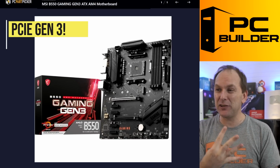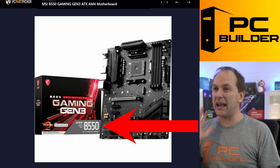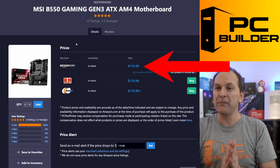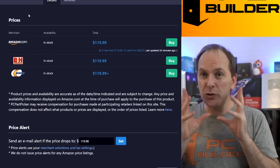That's what the Gen 3 means. It's not PCIe Gen 4, and it's supposed to be a B550 motherboard. I don't like that at all. You think you're getting PCIe Gen 4 because you're getting B550, but in fact you are not. And this board, it's not cheap. It's $120. It doesn't have upgraded audio or other features on it. This board should be avoided.